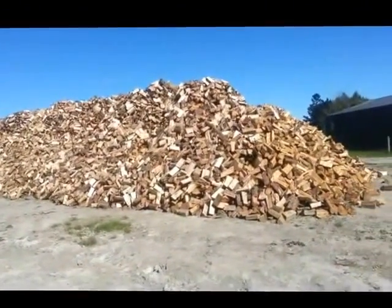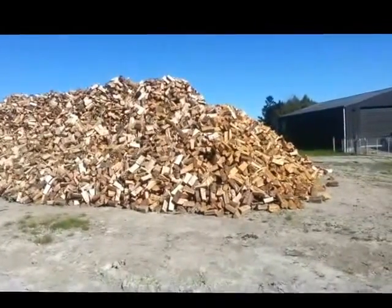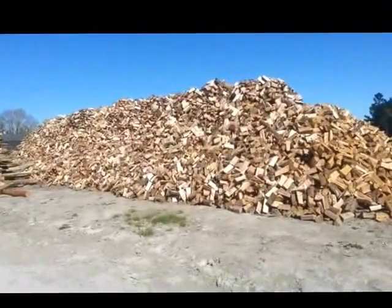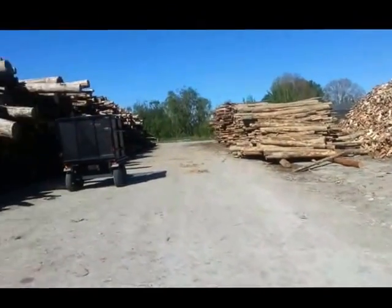It's Macrocarpa. Macrocarpa. Oh, right. That's a step up from Oregon. Right. Has a bit more heat in it, doesn't it? A bit more heat. Yeah, it lasts in the fire a bit longer. Right. Okay.